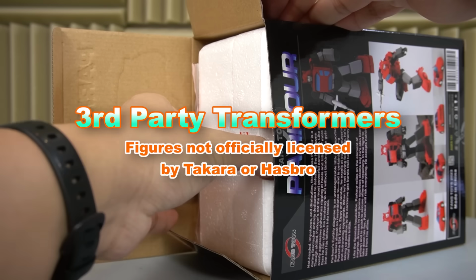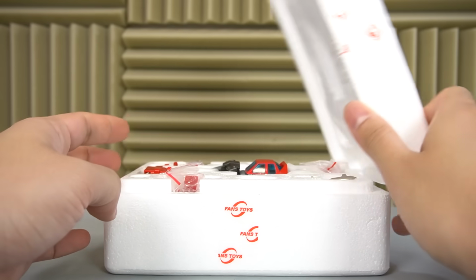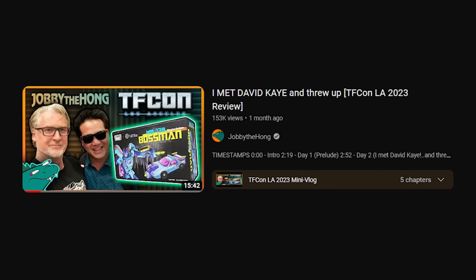Fanstoys is a third-party company we've covered before, and most of the stuff they've made has tickled my pickle, sloppied my jobby, tugged my wiener. I was looking forward to this figure, so I picked it up at TFCon. Check that one out if you haven't.